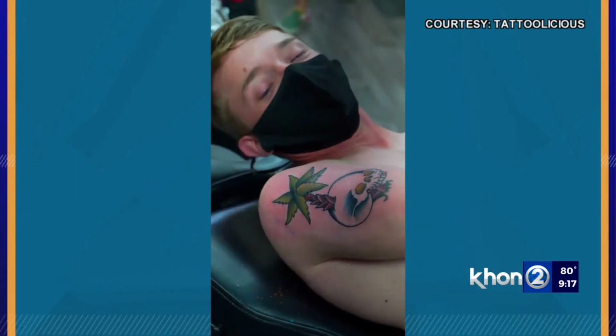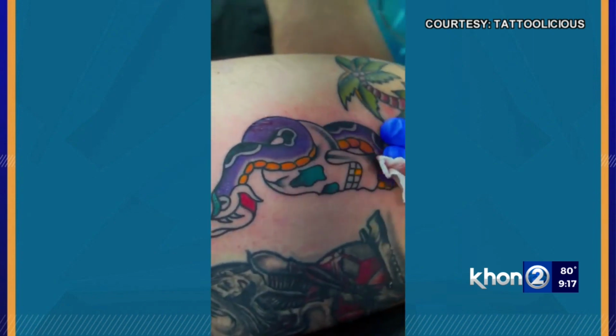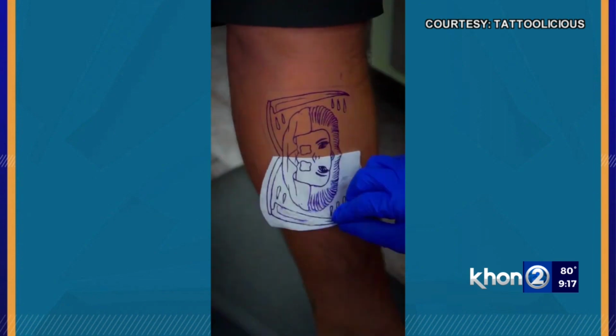Tattoolicious says you can also get the same tattoo with a group of friends. There are more than 200 classic designs, as well as Hawaii-inspired tattoos in the machine.